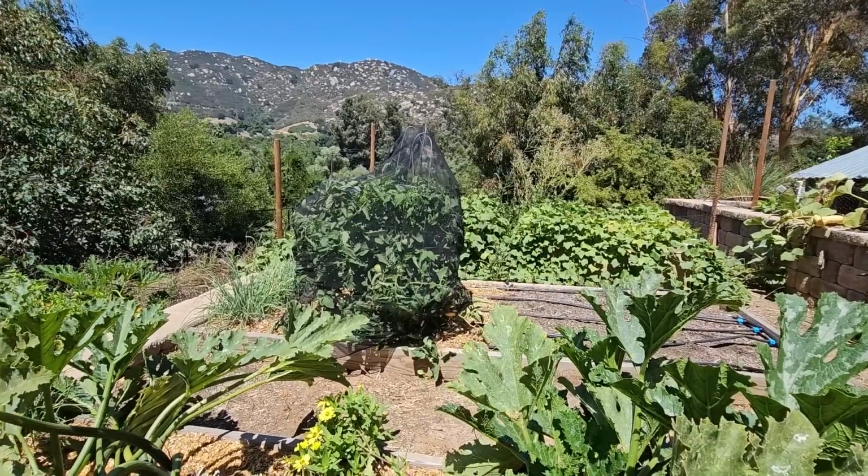Now, tulle most popularly comes in white for wedding dresses and multicolors for like tutus. I got the black because I like things looking a little more orderly. I don't actually want to see it. And the great thing about black is it pretty much becomes invisible almost in the garden.